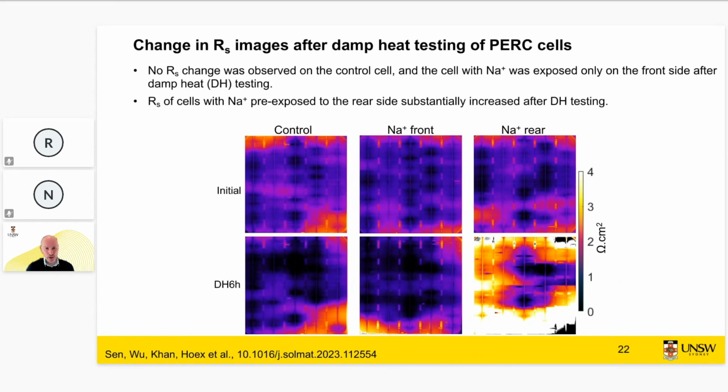And these are not standard EL images. So normally for EL, dark is bad, bright is good. In this case, it's series resistance, and bright is bad and dark is good. So we see that after damp heat testing of only 6 hours.